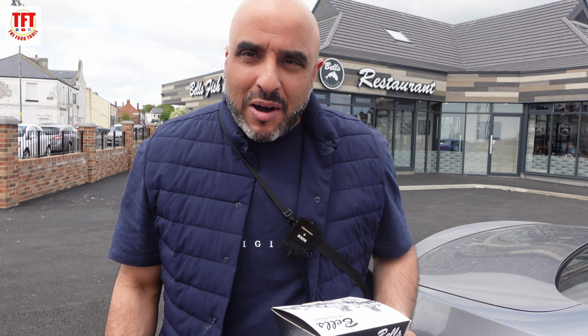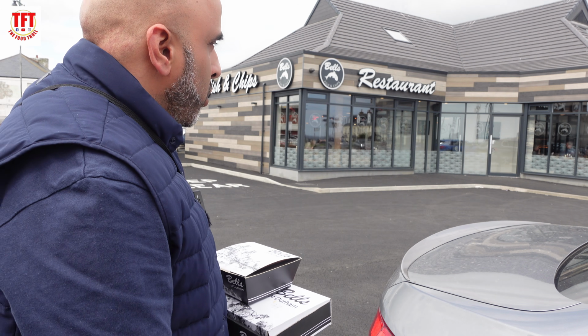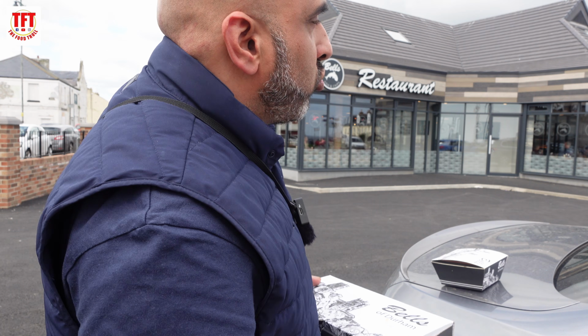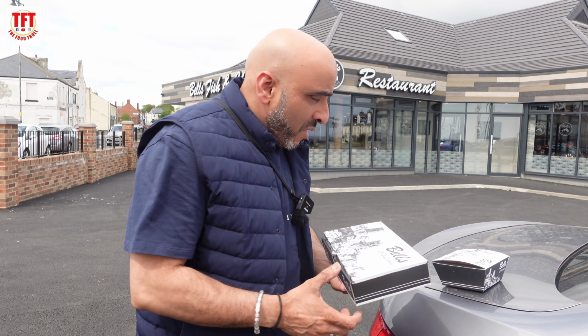And for today's drive-by, we're trying out the £1 million fish and chip shop. Yep, that's right, £1 million this place cost. You'll find this place on the front street, North Terrace I think it is, in the coastal town of Seaham. Bells have got 5 other branches. This is the 6th branch which they've invested in.